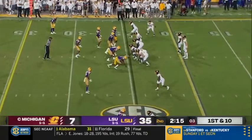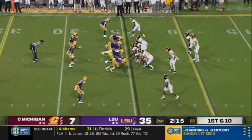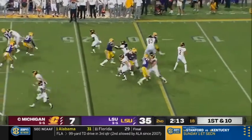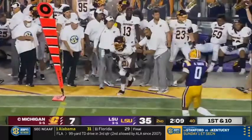Was it too much processing? Was it effort? What was it? Prisoner of the moment. Too much processing. Maybe Durante Jones put a little too much on the defense early on. Sermon gets rid of this one, and Nichols out of the backfield to pick up a five.